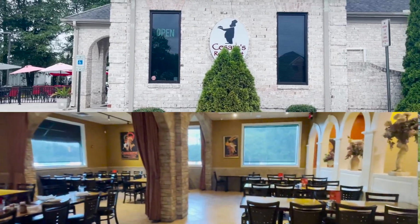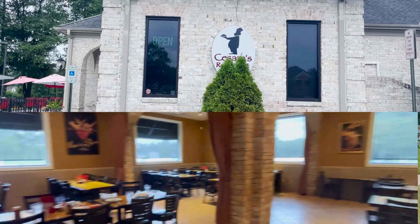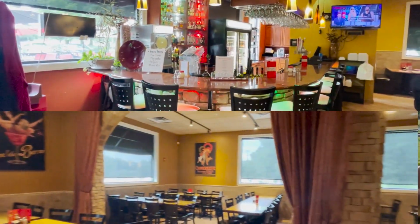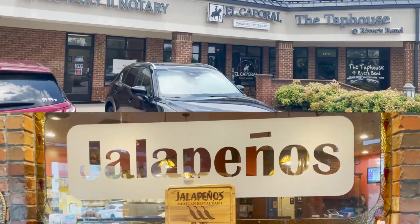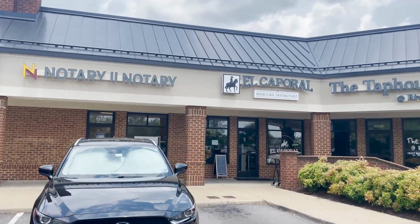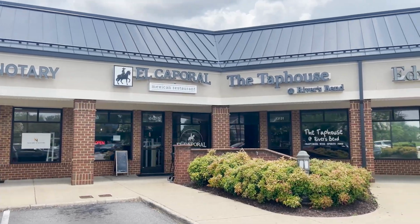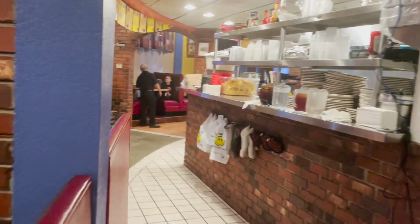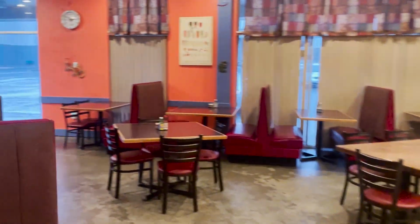I mean, not even a mile down the street, you have your Caesar's restaurant, which is an Italian place. They have pizza, subs, different Italian dishes. You have Jalapenos and you have El Caporale. Both of those places are Mexican restaurants, and they have different Mexican dishes in there. You have a place right across the street called Patty's. That's a bar and grill as well.